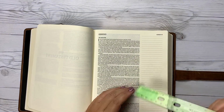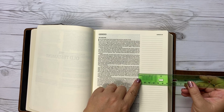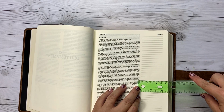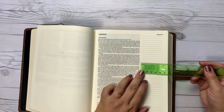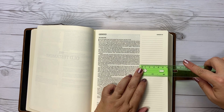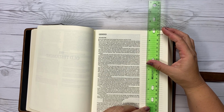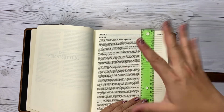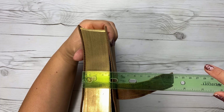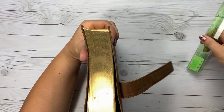In terms of size of margin, as we look, the margin is approximately, let's see, looks to be about 2.5 inches wide, and in centimeters, about 6.5 centimeters wide. In terms of the line length, for those of you who just want to write on the lines themselves, it looks to be a little under 2 inches, and about 5 centimeters. In terms of height, you're looking at approximately 9 inches tall, and approximately 23 centimeters. In terms of the depth of your Bible here, you're looking at approximately 4 centimeters, and about 1.5 inches wide.